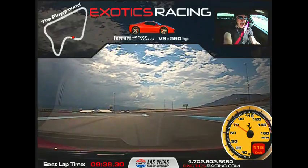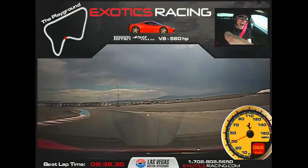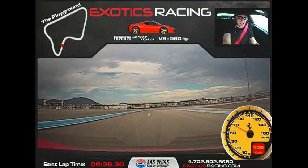Let's get that rhythm. Brake. Brake. Turn in. Oh, we overshot that one. Yes, turn. Now squeeze that throttle. So get that rhythm. We got to keep ahead of that car because it gets there quick. So we're looking around the corner already.